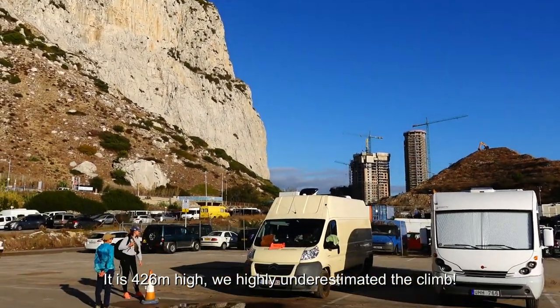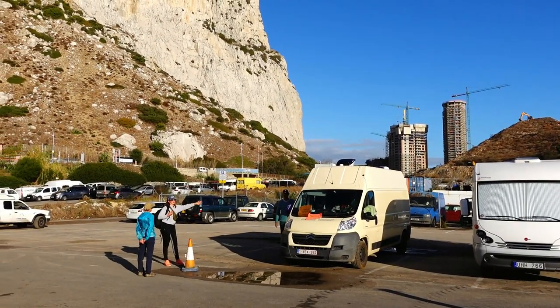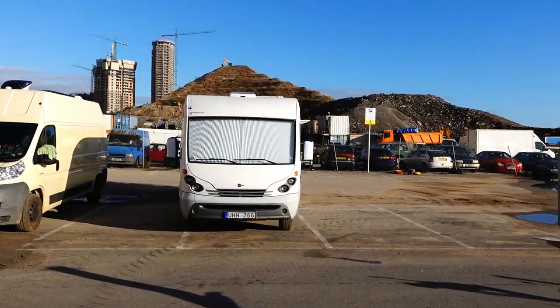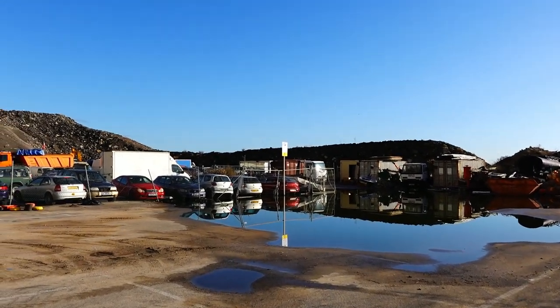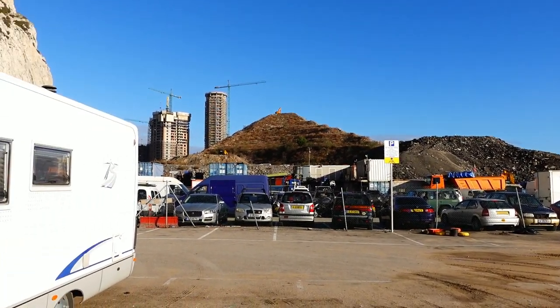So here we're parked, and I think now we'll go in search of monkeys. I don't know what it is with Gibraltar, but there are a lot of abandoned cars. Almost half of the parking spaces are taken by abandoned cars. Definitely not the nicest looking, but well, I guess that's the way it is.